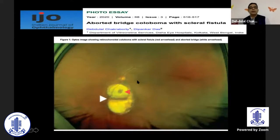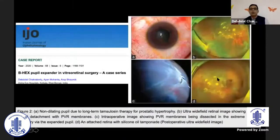We also recorded this scleral fistula in an aborted bridge coloboma, and we published it in the Indian Journal of Ophthalmology recently. This is one of the few documents that we have about scleral fistula, and of course the Optos captured it all.